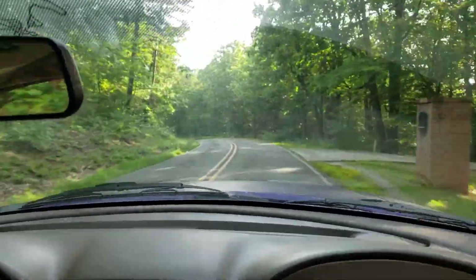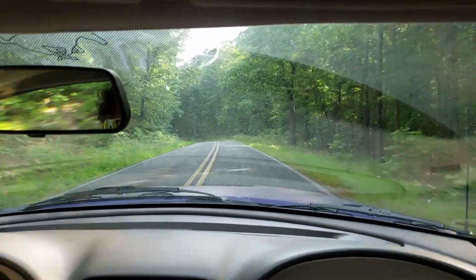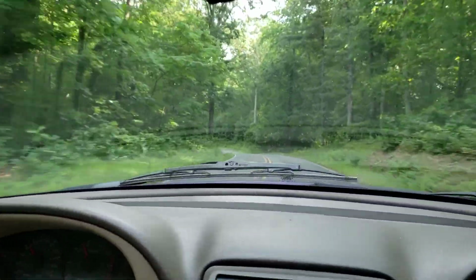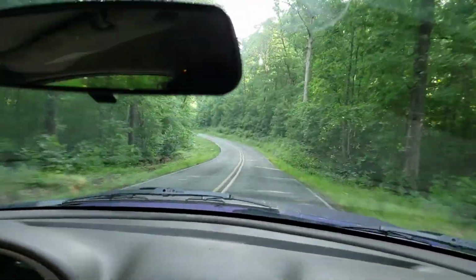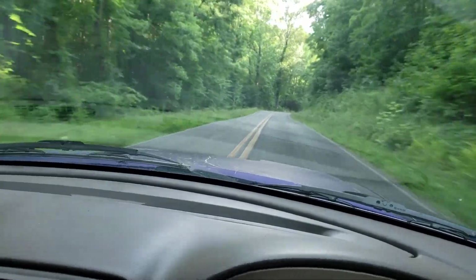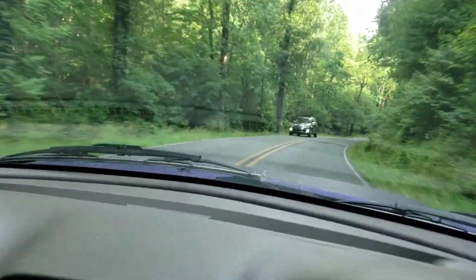Hopefully this road is fairly curvy. You can get a good feel of it. And it looks like it's going to be. So when you go into the curves, this is probably a pretty decent one. She handles like a dream.